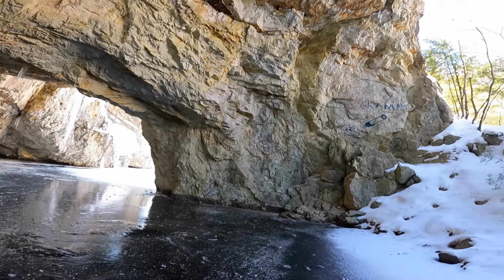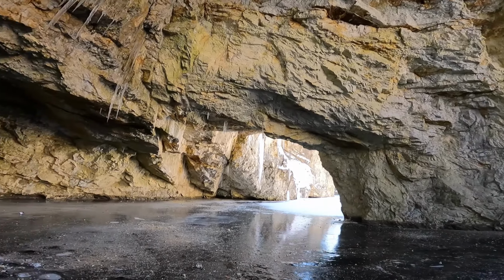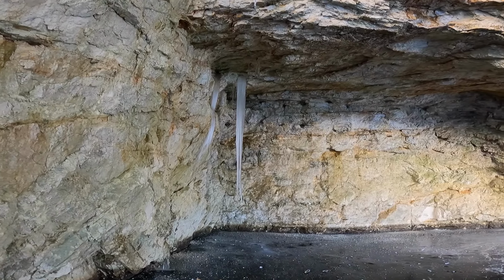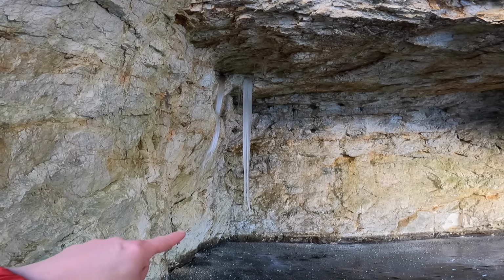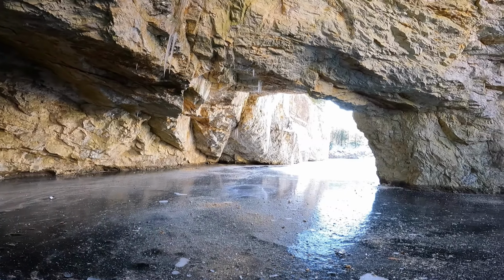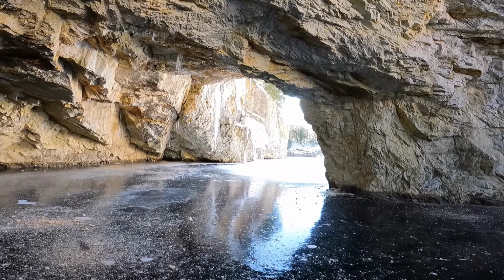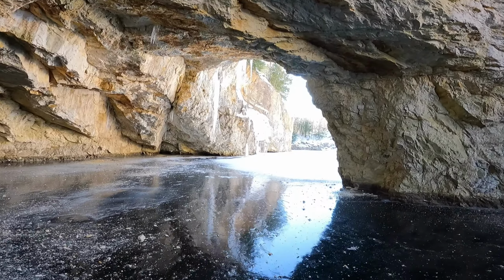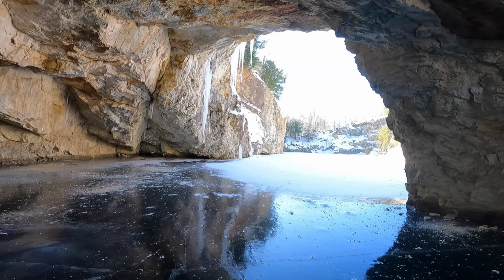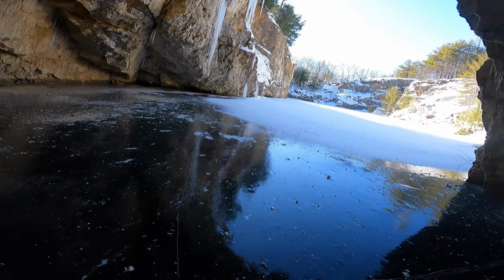All right, it's probably going to get noisy. Look at that ice hanging down. Jeez, that's a 12, 14 foot piece. Okay, through the archway. Look out here. This is definitely plenty thick still.